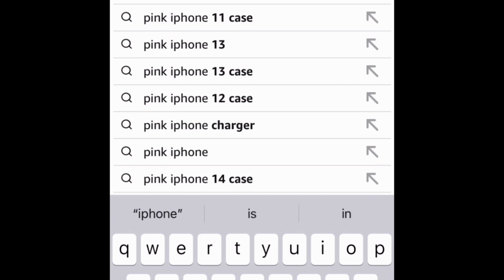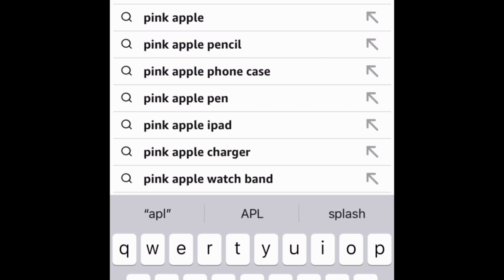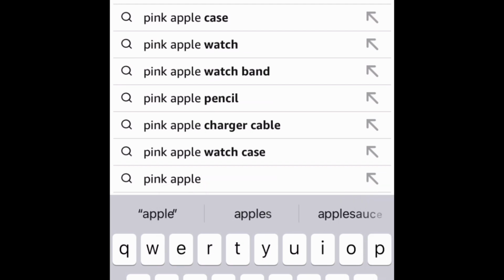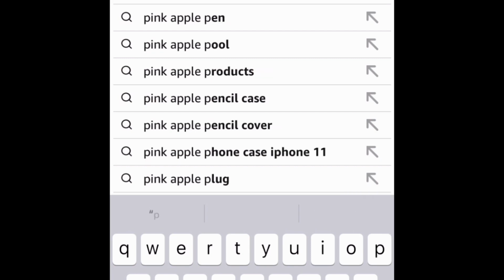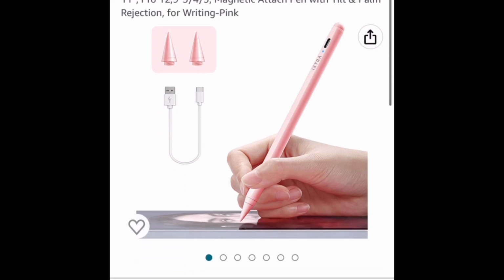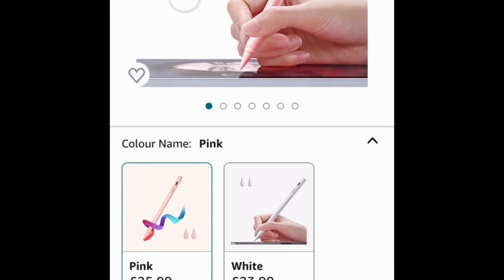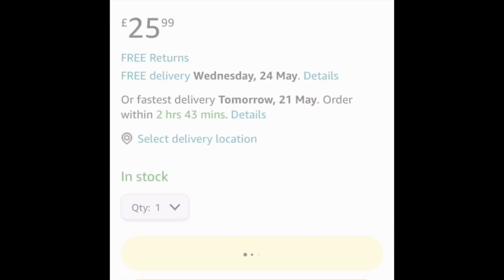Okay, iPhone, pink Apple pen? Pink Apple pen, maybe? Pen. Yeah, let's do a pen. That one's so cute. That one's so cute. Let's add that to the basket or buy it. Let's add that to the basket.